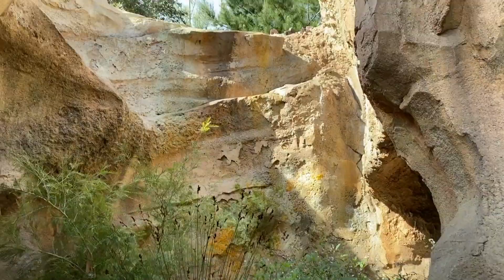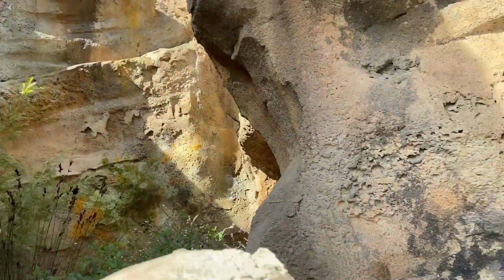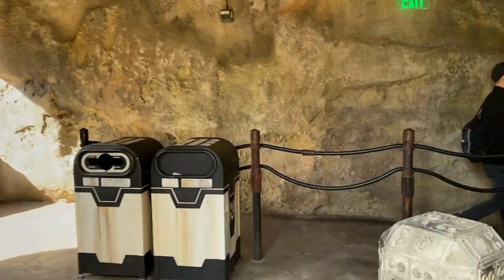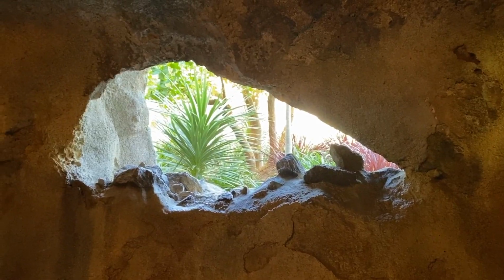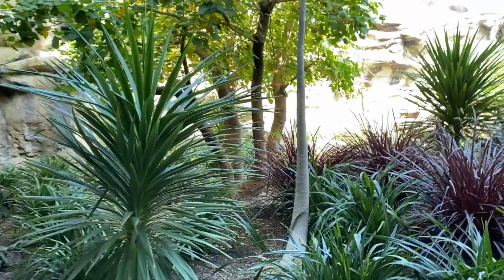And the idea of making the queue, right? You go through a little bit of it, and then you start going through those caves. The rock work, the caves, the waterfalls, the keyholes that you look through, the whole courtyard that they've designed there. Once again, nobody's really seeing that.